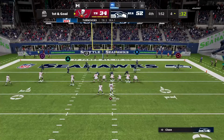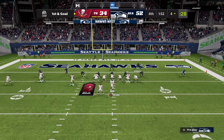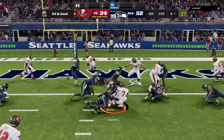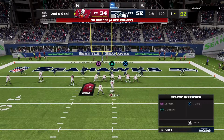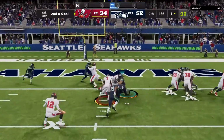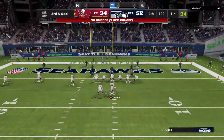So it's Buccaneer football as we welcome you back. They've got it first and goal as they look to punch in a late score. They'll try and run for it with Fournette. And he'll get it down close to the goal line, but not quite in. Second and goal from the 1. They'll give Fournette another crack. And just a short gain that time as they're able to get him down.